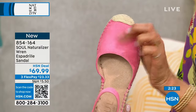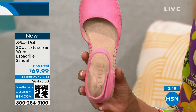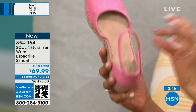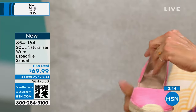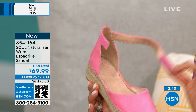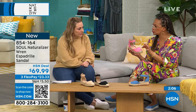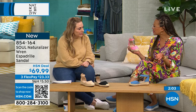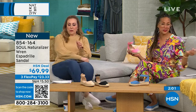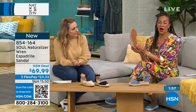So again, from Seoul, part of the Naturalizer family, we give you this suede-like man-made material that gives you arch support, memory foam, cell cushioning on the inside. I love that. Easy to get in and out of. Brand new, very first airing of this gorgeous espadrille. And it's lightweight. There's nothing worse than having a summer shoe that, if this was suede, you'd be sweating. So we want to give you that lightweight, beautiful, smart shoe.